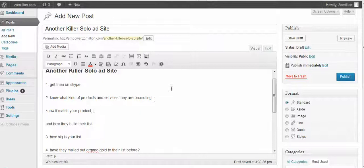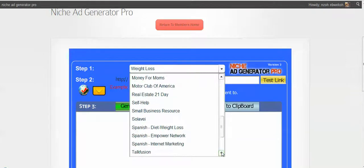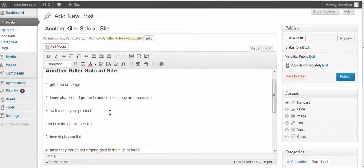Because they could be in one of these niches, and all of these niches are different. You're asking this question because you want to know if they're in the weight loss niche, since we're using this example. That's the reason why you're asking that question, so that it matches your product.